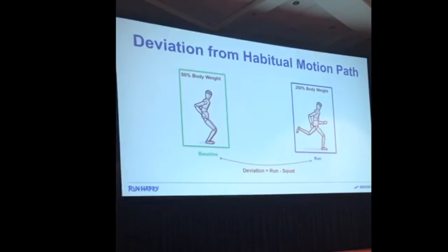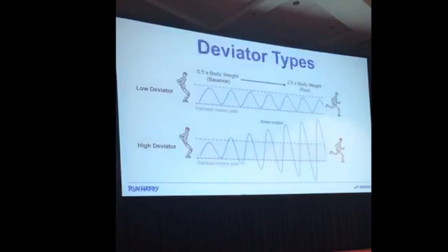Then more importantly, we look at what's happening in running, and under this added body load, what is changing in that knee motion pattern? The difference between the run and the squat is described as a deviation. What we see when looking at hundreds of runners is that many people maintain the same knee motion patterns in running and in squatting. In this case, we're looking for footwear solutions that essentially get out of the way and allow the body to do what it wants to do, because it's finding its habitual motion path by itself. However, there's a number of people where knee motions increase under this added load in running. In that case, we're looking for shoes that provide guidance and support at the foot level, using coupling to then put the knee into its habitual motion path.